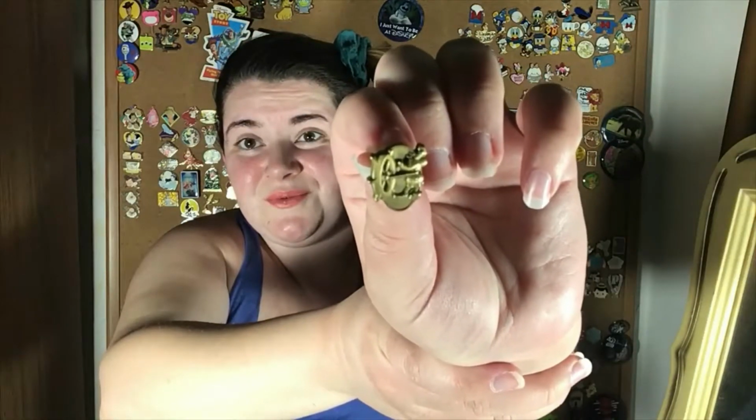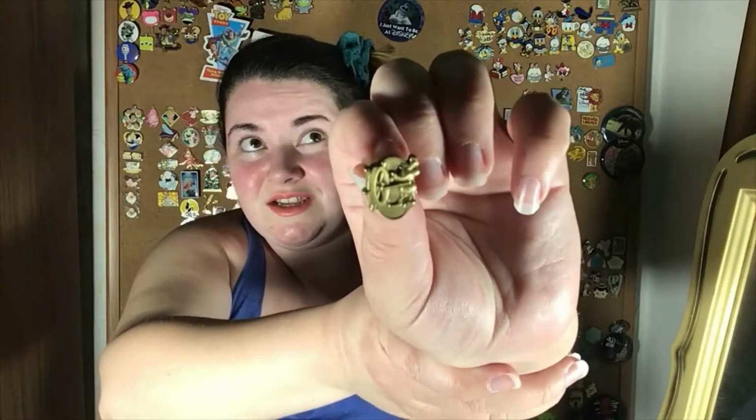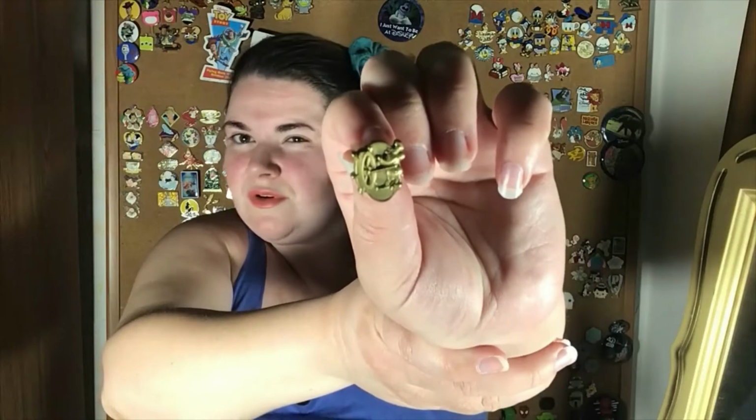Alright, so we're going to start with, of course, what other than my 1 year pin. So this was my 1 year pin for working 1 year with the Walt Disney Company. I received this in, I believe it was February 2017, because my 1 year was on January 31st, 2017. So I got this literally just a few days, maybe a week later. And I already told the story in a previous video about the experience getting it, but that's always going to be special.